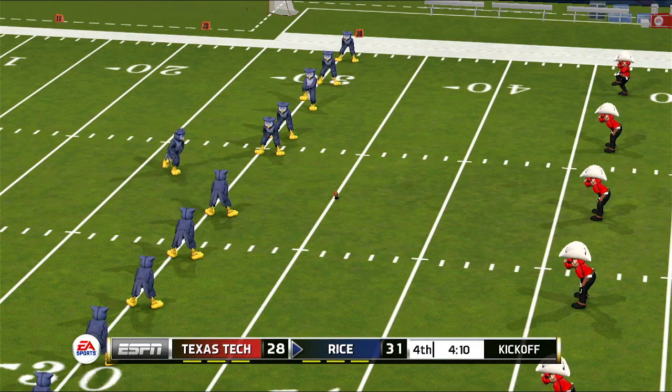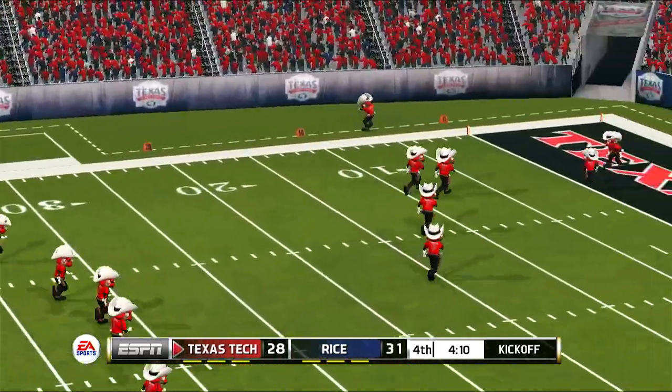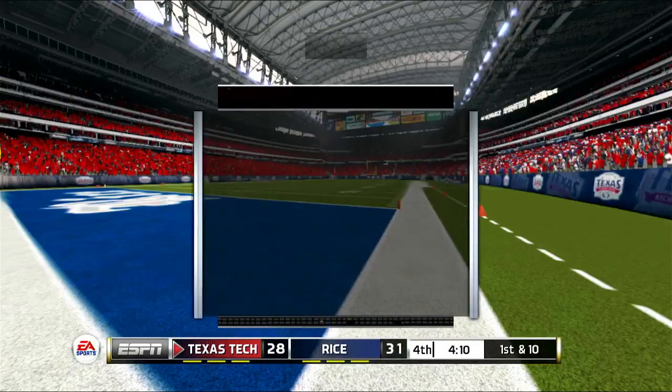Like they're ready for the kick. And he got all of this one. Great kick. This one's going to be down in the end zone for a touchback.